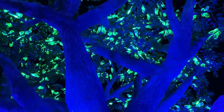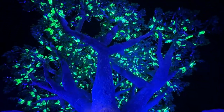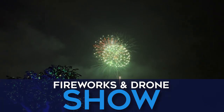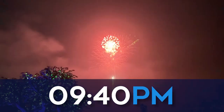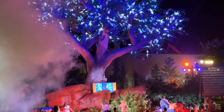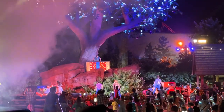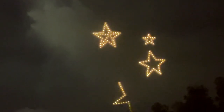Also, depending upon when you go, they have different shows during different times of the year. Now, since we went in the summer, they had a firework and drone show, which started at 9:40 on the dot at night. Right by the Big Bear roller coaster is where they actually start preparing and doing a fun little dance and DJ show and light show, and then the drone and fireworks show, as I said, starts at 9:40.